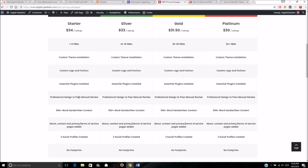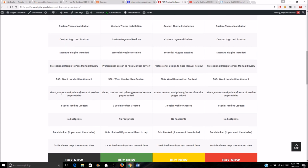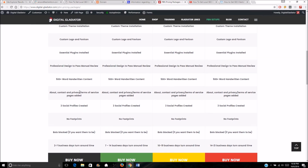Professional design to pass manual review, that's huge. 500 plus words, handwritten content. It's minimum 500, usually more obviously, but minimum 500. We had the about page, contact, privacy. I didn't go over that in the setup, but it's pretty easy stuff. You can see our demos too if you want to get an idea of what that looks like.